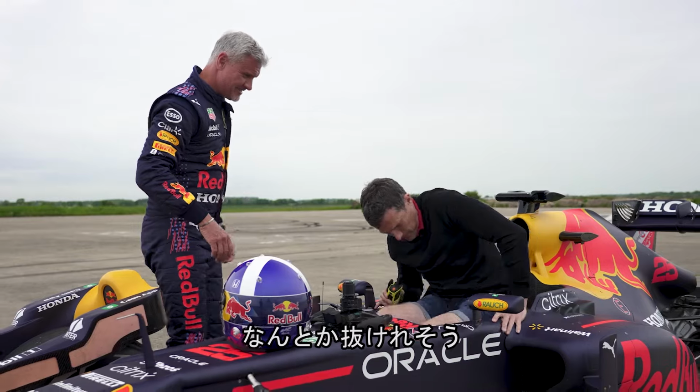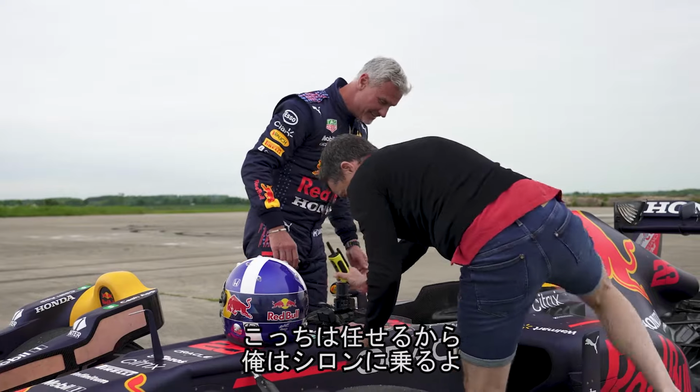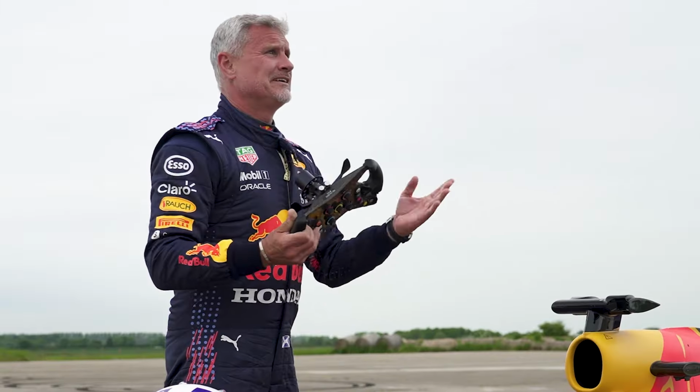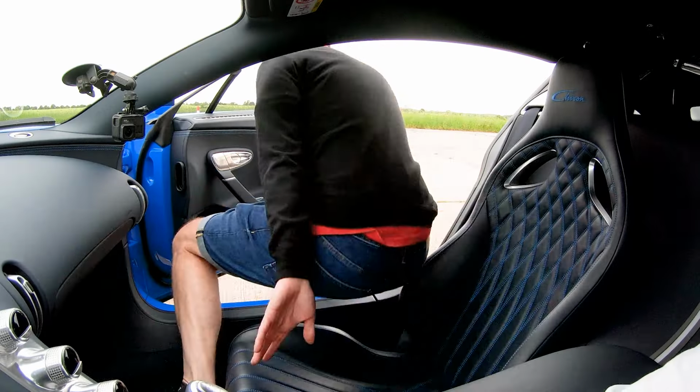All right, do you know what? Oh God. Broken it. Is that a bad sign? Yeah, that is a bad sign. I'm going to move away from the car. I'm just going to let you take over our bike. Right. I don't know how to put it on. A few moments later. Hello.